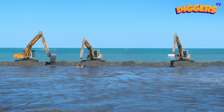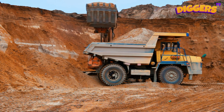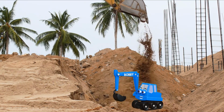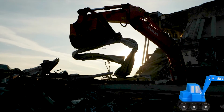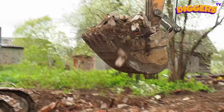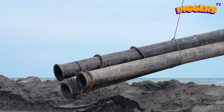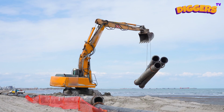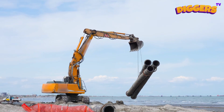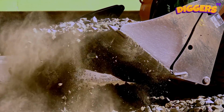Look at this orange digger. Amazing! Look! Bobby the digger! So strong! How big this hydraulic excavator is. Good job.